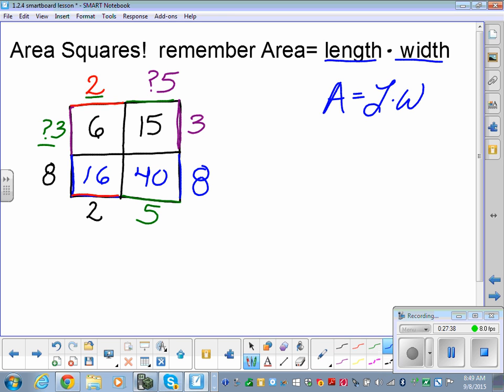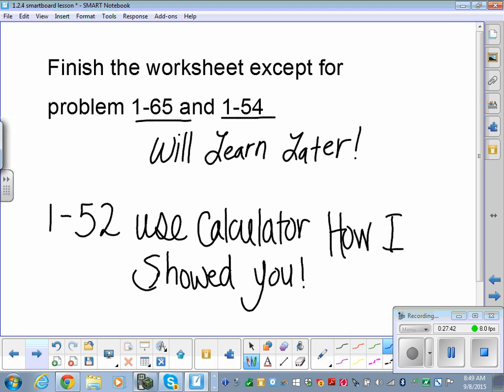Good reminder. Now, you have the rest of the time to finish this worksheet. Notice you're going to skip problem 1-65 on there and 1-54. We're going to learn in a few lessons about exponential functions, exponential growth and decay. And 1-52 is what we just learned for the calculators. So you'll use that for the calculators.